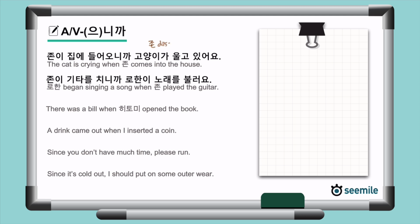What did John discover when he came home? Yes, that the cat is crying. 존이 기타를 치니까 로한이 노래를 불러요. What starts to happen when John starts playing the guitar? 로한 began singing a song. Likewise, 으니까 is used to cue the listener that the speaker is going to say what happened as the result of the situation mentioned in the preceding clause. Now, as usual, please pause the video for a moment to try out these sentences in Korean and then replay the video for the answers.